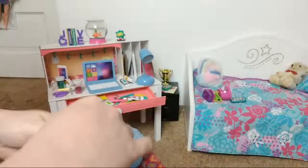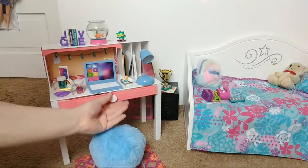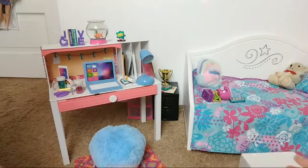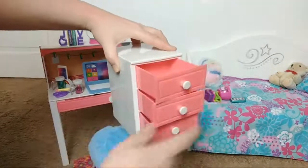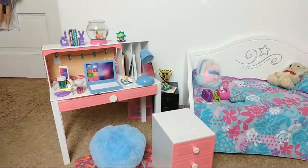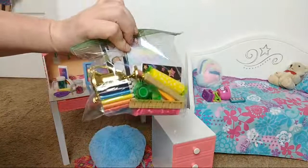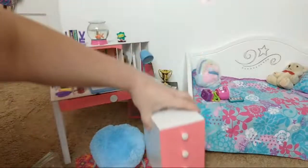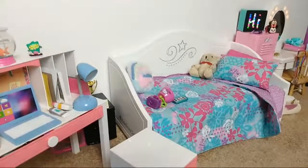Yeah. So there's everything that came with that little craft set for the My Life dolls and the desk. Oh yeah, and you got this, which opens, which is nice. If you're a crafter, you gotta have storage. So that was cool they gave us that. While she works on that, I have a bunch of other rulers and pencils and other stuff I want to put in this little drawer and clean this up. So I'm gonna move this way so you guys can see her doll and what I'm doing too.